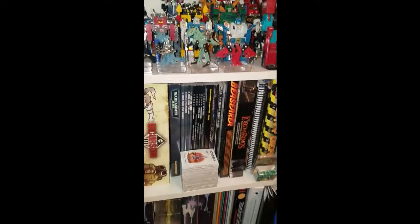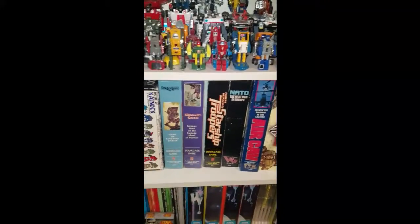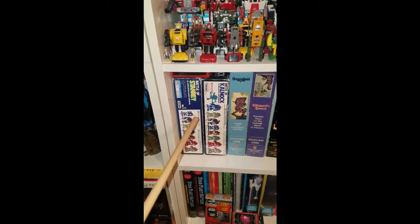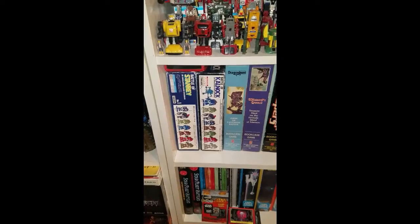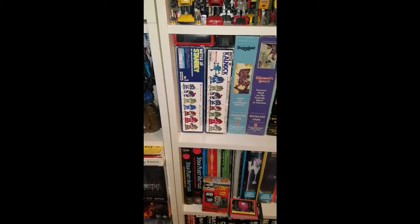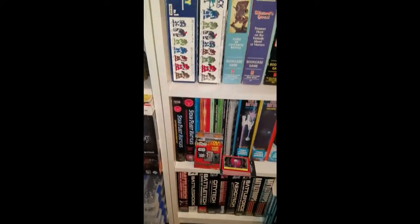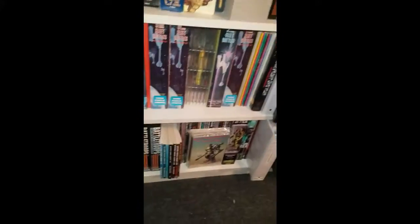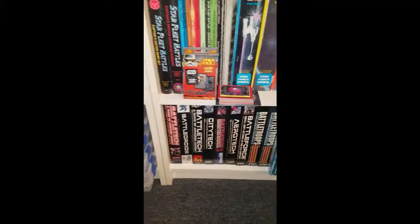And then I got some box games here. I'm a big tabletop gamer. So these are two games that I really like: Battle of Stanray and Battle of Kalnock. Those were miniature games based off of Dougram from Japan. Very hard to find games, but a lot of fun to play. Almost a precursor to Battletech. Starfleet Battles, Battletech shelf.